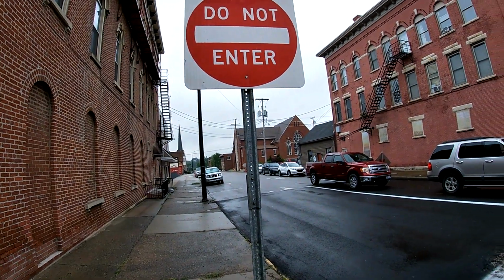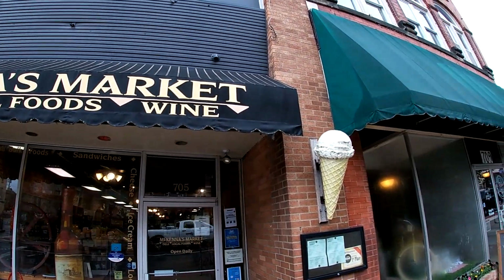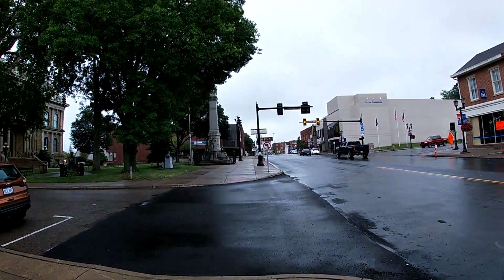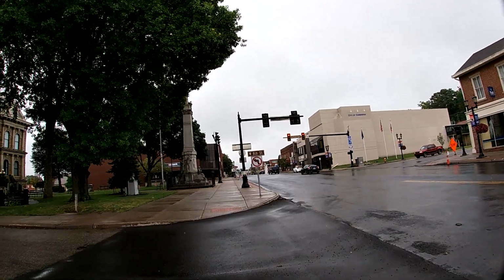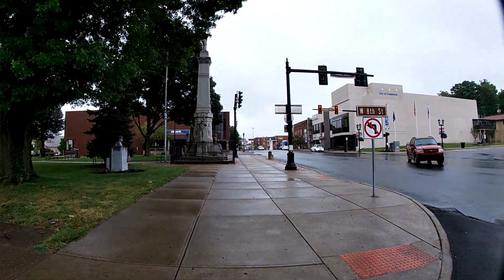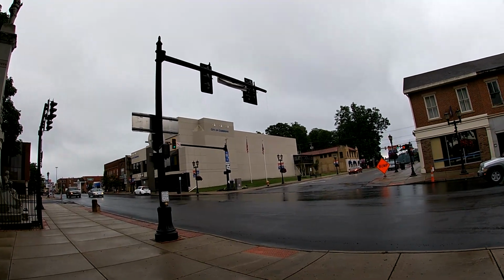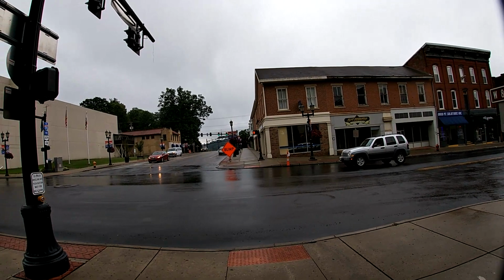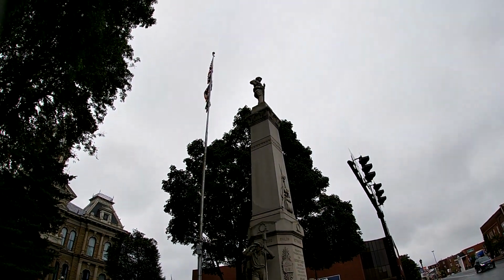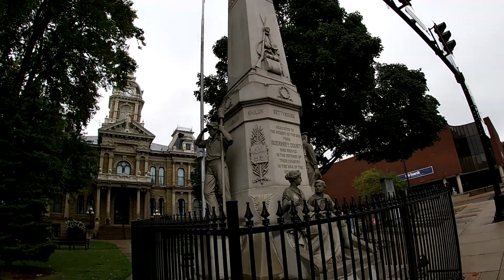Beautiful architecture over there. And here is their magnificent courthouse. City of Cambridge, Civil War monument dedicated to those who served from Guernsey County.